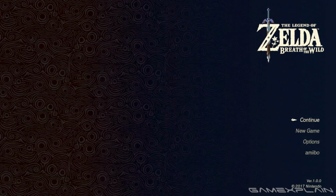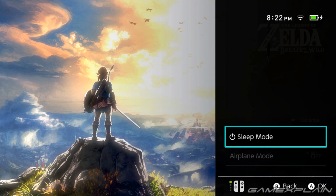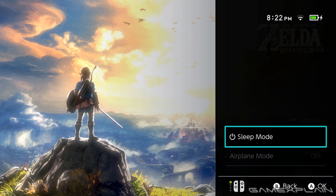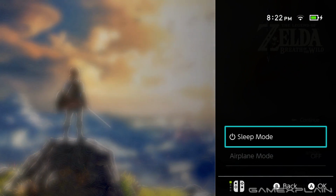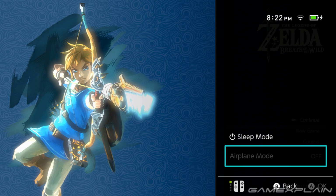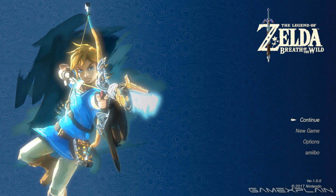So let's go back into it, and if we hold the home button, it brings up the quick menu, as I mentioned before. This is handy if you want to see how much battery life you have left for your console, if you want to see what time it is, if you want to see if you have Wi-Fi. You can also go to sleep mode here as well. So if you want to put the console to sleep, this is how you can do it. You can also just hit the power button on top of the system. And then you can also access airplane mode as well. And then it shows you the controllers you have connected to it. So there you go. It's kind of handy, but yeah, not a ton there.